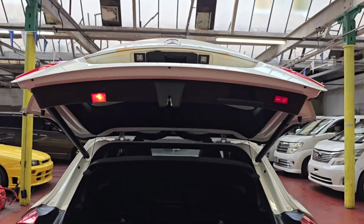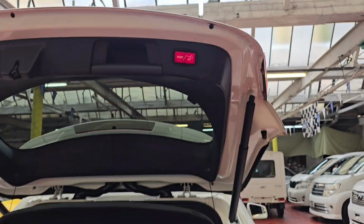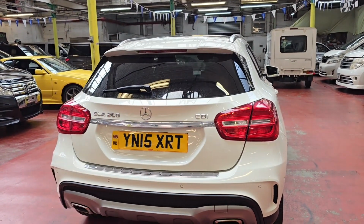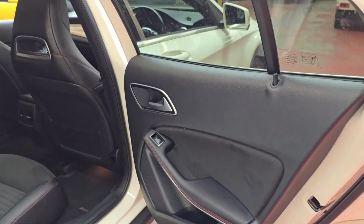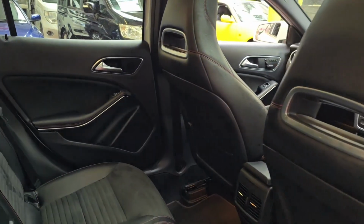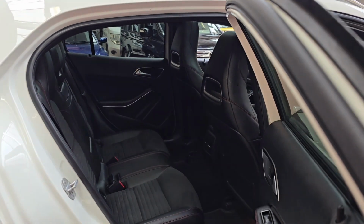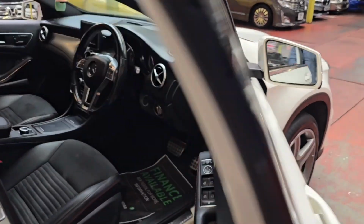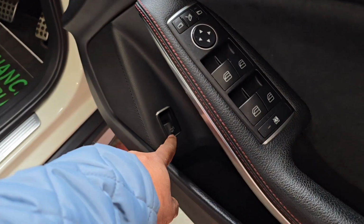Electric boot. Emergency kit is there. Obviously, all new cars don't come with spare wheels anymore. Perfect. So overall interior condition is very tidy. It has the Isofix fitting as well on the back. So it's all electric windows, folding mirrors, memory settings there, rear boot opening there.